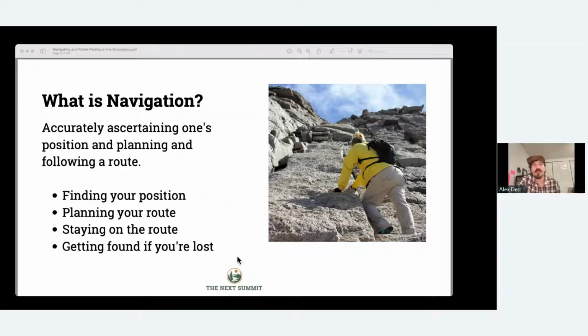One is planning out your route in advance, because I think a lot of people don't do that enough and don't really consider it an aspect of navigation. And then we'll also be talking about how to ascertain your position, and then based on that, how to follow the route that you planned. As an added benefit, we'll also cover what to do if you get lost, because of course that's the worst case scenario we're trying to prevent, but we also want to leave you prepared in case that should happen.